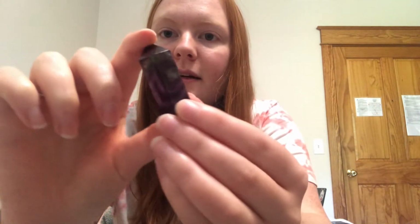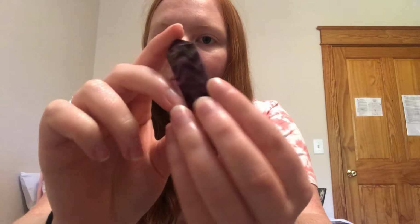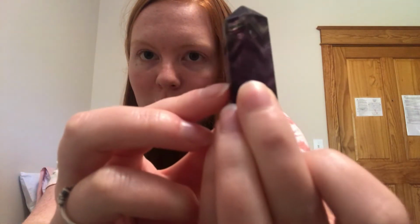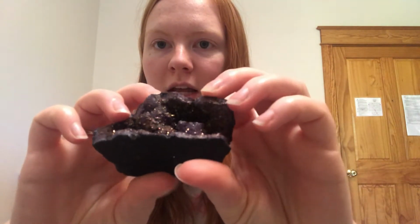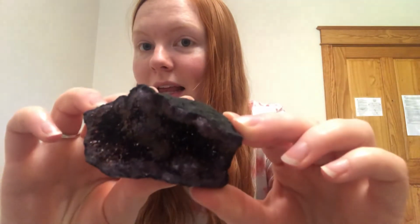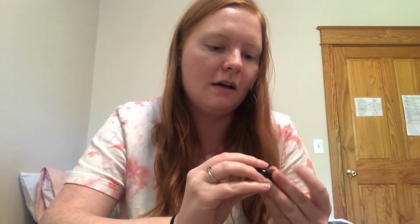Next, I have this fluorite here. It is also a point and it's got little lines in it. It's got some green and purple. Next, I have this purple aura quartz geode that my mom got for me. I like it a lot. Then I have this tiger's eye that I bought recently. And then I also have this red tiger's eye that I've had for a while.